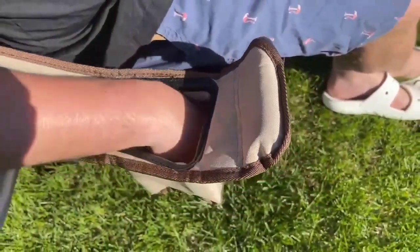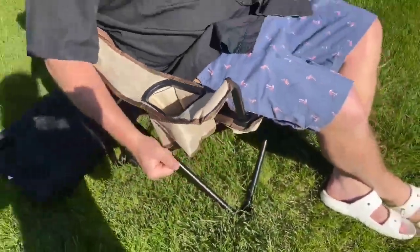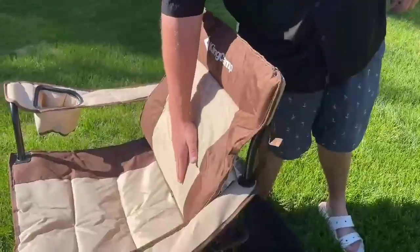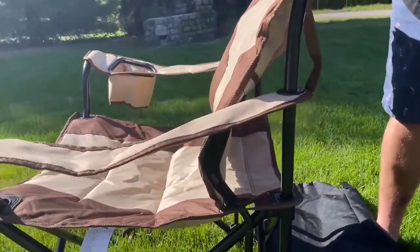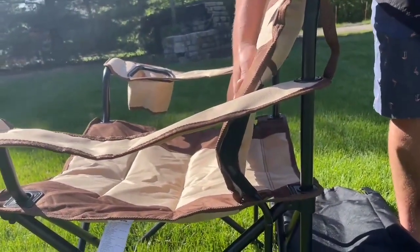This folding camping chair is going to be extremely easy to set up, and when you're all finished, it's also going to be very simple to fold up and put in the carrying bag that it comes with. You can use this when you're camping, hiking, for a picnic, or anywhere that you need a seat.